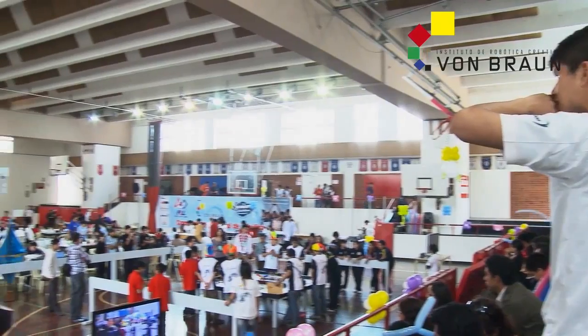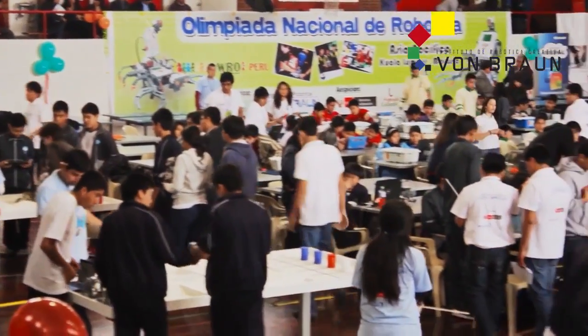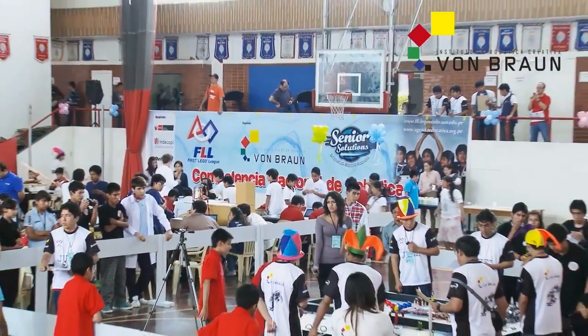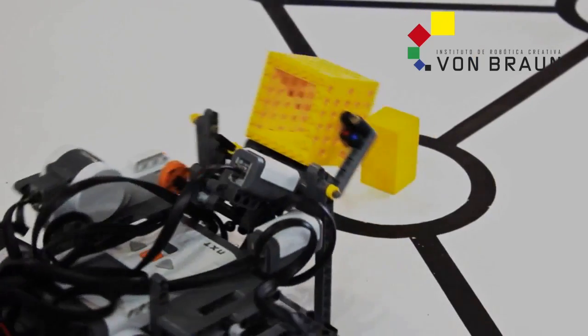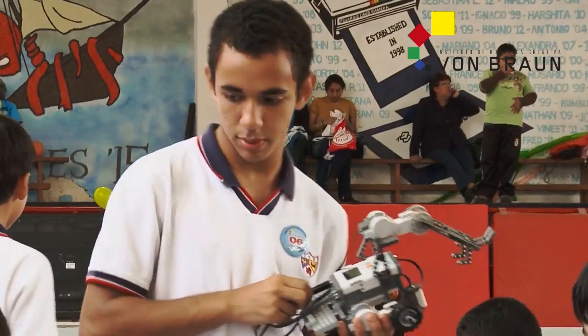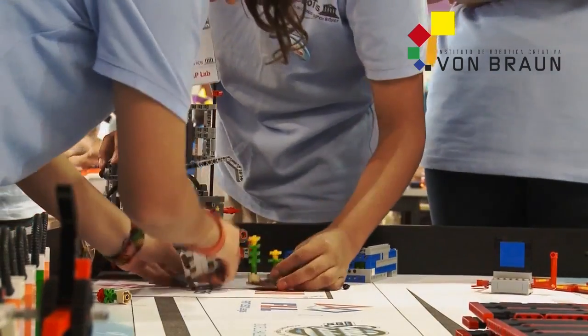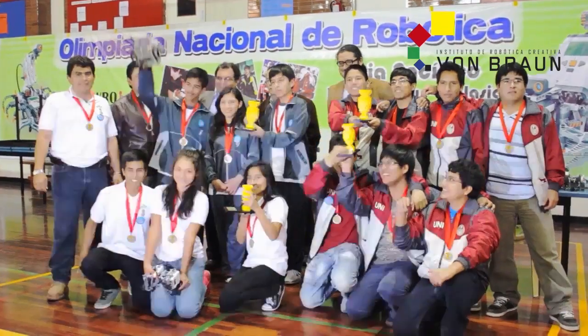Using Lego educational material, Peruvian students participate in the World Robotics Olympic, Asia Pacific, and the first Lego League in Europe and the United States. Those ideas of how to work through a project are things that everyone uses as they grow up, regardless of whether they grow up to become a scientist or an engineer, or a journalist, or a marketing manager, or a politician, or a community organizer.